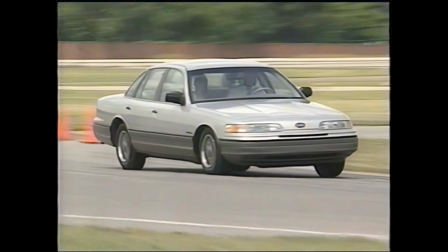Handling is aided by a new 1-to-1 direct link stabilizer bar connected to the spindles through double ball joint links. Finally, a new air suspension system is now available on Crown Victoria. This new system has previously been used on the Lincoln Town Car. Consult your service manual for specific service procedures on the Crown Victoria suspension system.